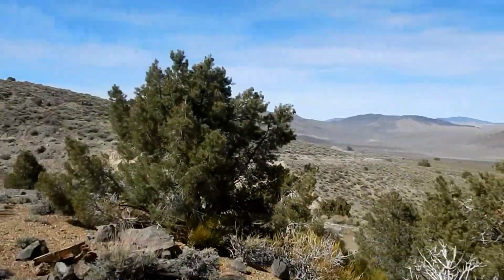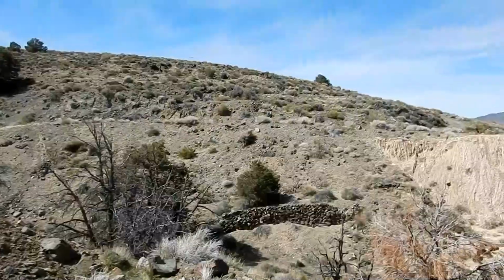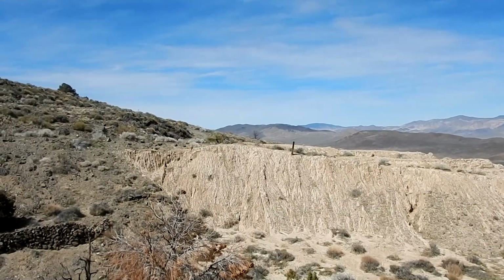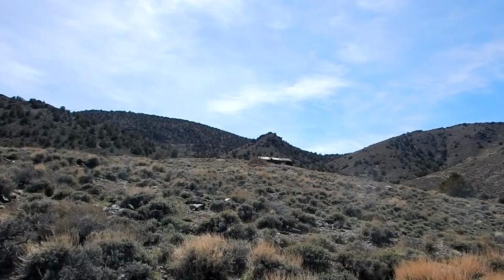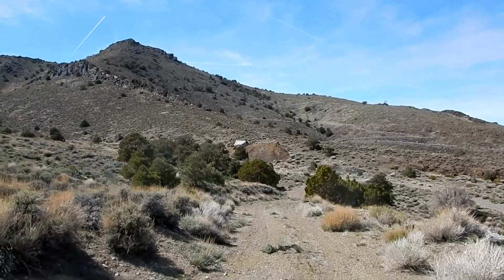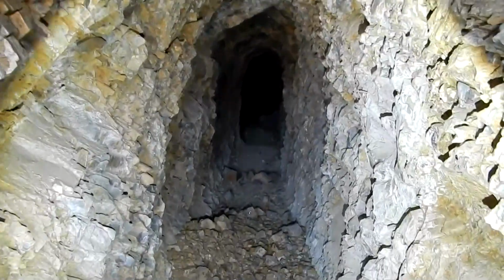Boy, a lot of mines in this area. We're kind of getting lost. Well, there's a big pile of what look like actual tailings for once. There must have been a mill around here. Looks like a pretty cool cabin up there. And then there's another little working over here. Little waste rock pile. Oh, here's another little adit in the Camp Douglas area.